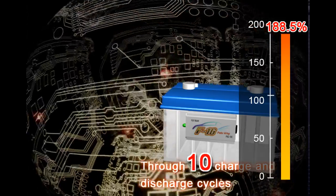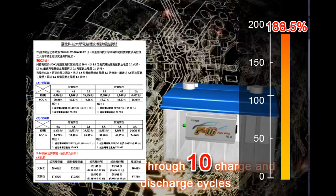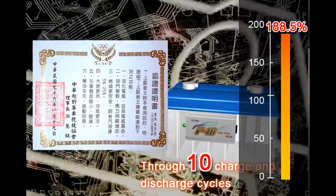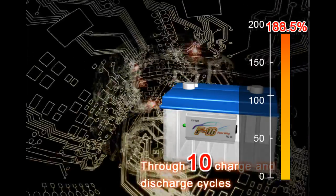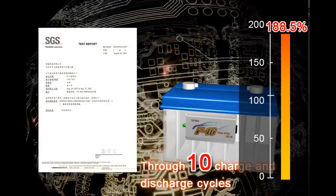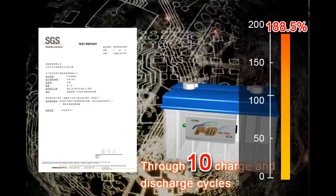Also, we have National Taipei University of Technology Renew Battery Test and certificate issued by Chinese Taipei a cross-country sports car association tests. We have CE safety certification as well as FCC safety certification. Additional fuel savings tests are underway at the esteemed SGS Test Laboratory.